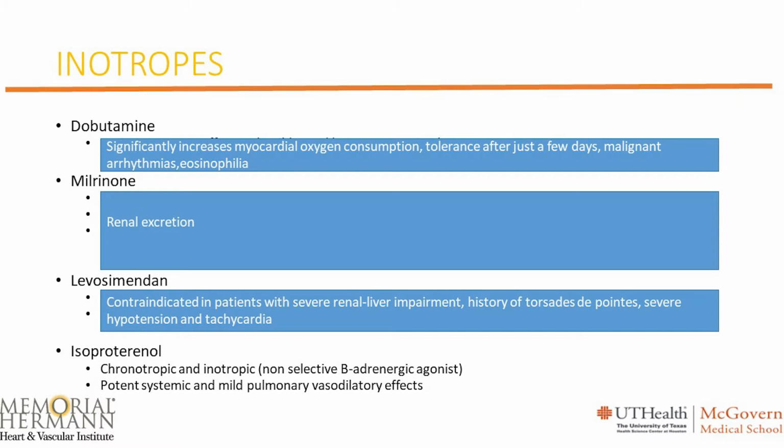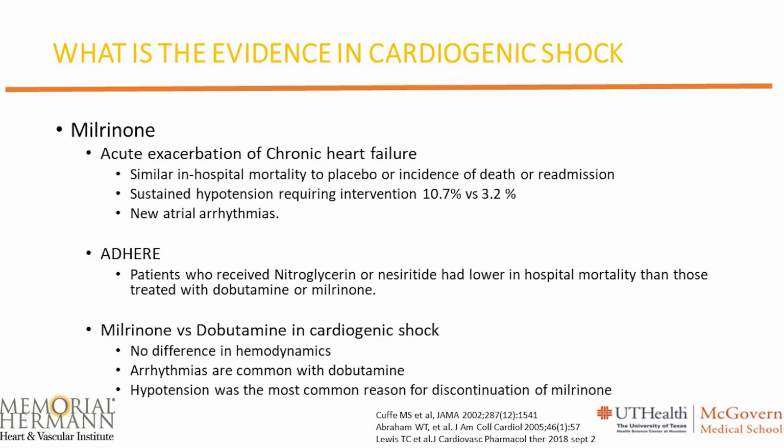Levosimendan is contraindicated in patients with renal or liver impairment, patients with a history of torsades de pointes, and patients with severe hypotension and tachycardia, because it produces a lot of vasodilation. What about the literature? We have used milrinone mostly for acute decompensated heart failure, with no good outcomes in the long term. In an acute exacerbation, which is mostly what cardiogenic shock leading to heart failure patients is, the in-hospital mortality was similar to placebo, and they had more hypotension requiring intervention and new atrial arrhythmias.